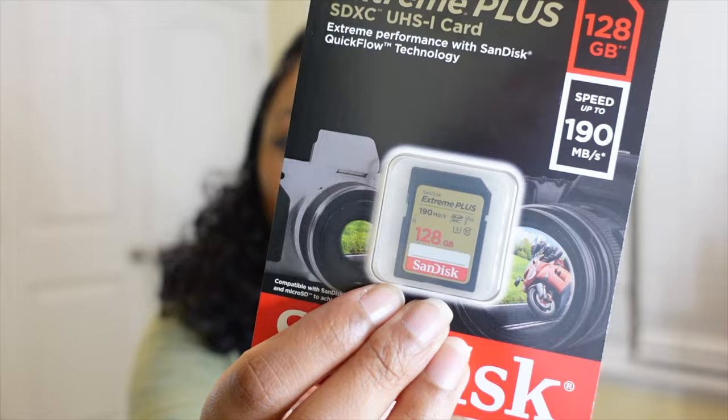Before I jump into the mic, I use the 128 gigabyte SD card just because you're recording in 4K, and 4K is gonna take so much more than 1080. So I would suggest go big, even with the Canon. I probably wouldn't go less than 64. Honestly, I probably would still do 128, because videos already take so much. So I would suggest like 128, and you can get these from Amazon, Best Buy, Walmart, you can get these anywhere actually.